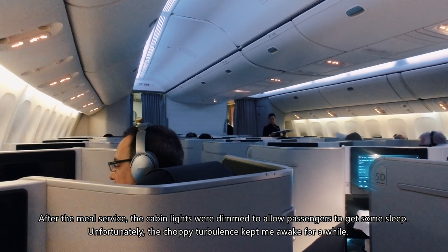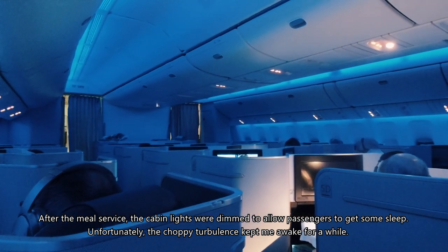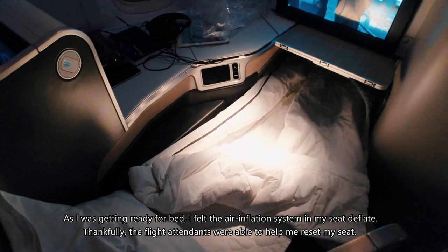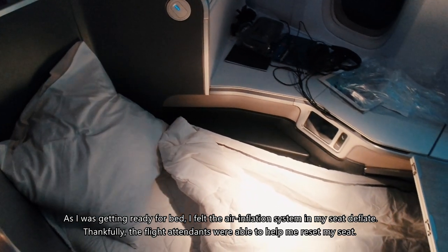After the meal service, the cabin lights were dimmed to allow passengers to get some sleep. Unfortunately, the choppy turbulence kept me awake for a while. As I was getting ready for bed, I felt the air inflation system in my seat deflate. Thankfully, the flight attendants were able to help me reset my seat.